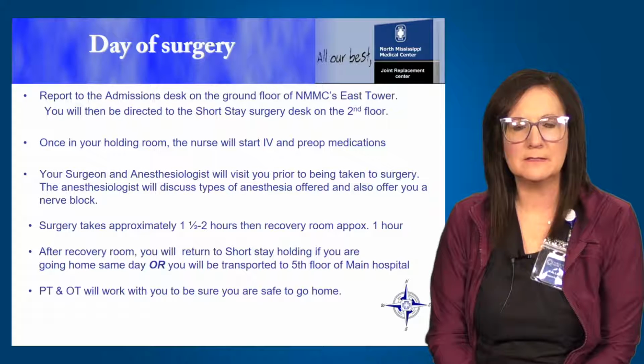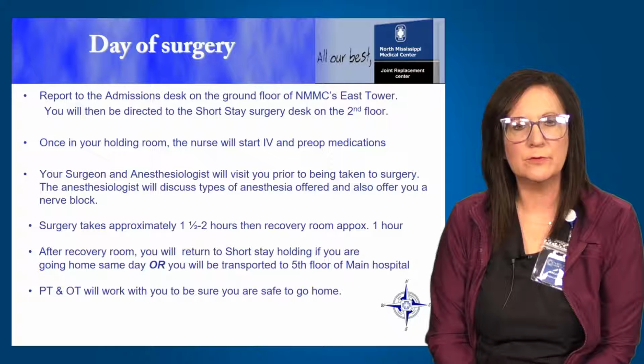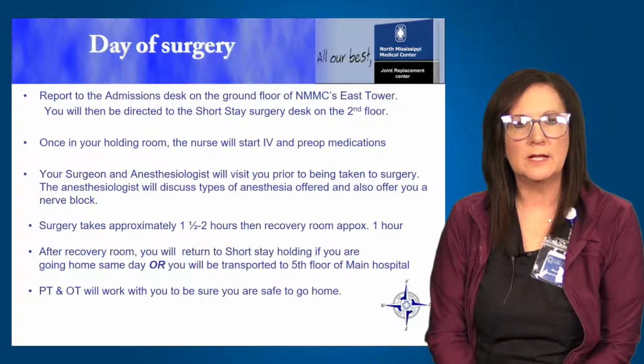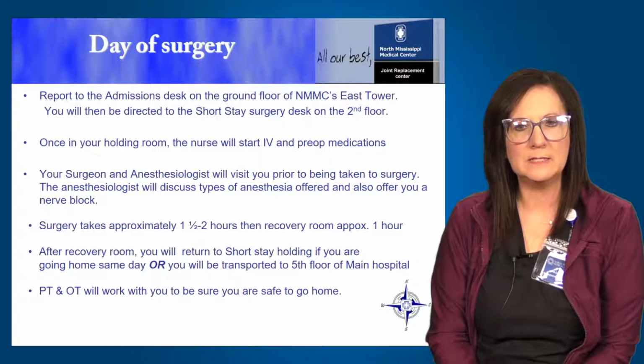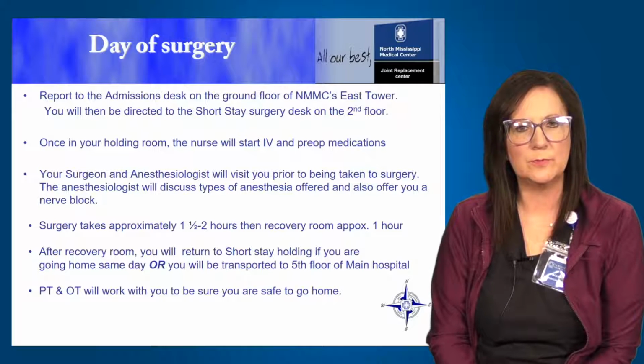Once you're wheeled back to the operating room, surgery is about an hour to 2 hours, and then you will be sent to the recovery room for about an hour to be allowed to wake up, maybe drink something, have your pain controlled, and then depending on if yours is an outpatient surgery or an inpatient surgery will depend on where you will be transported then.